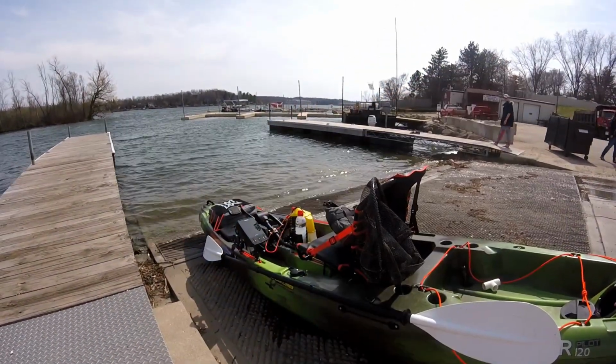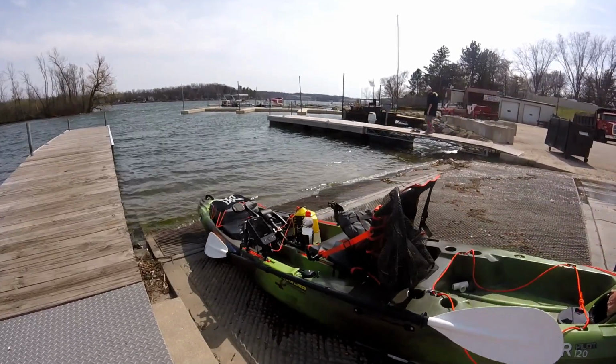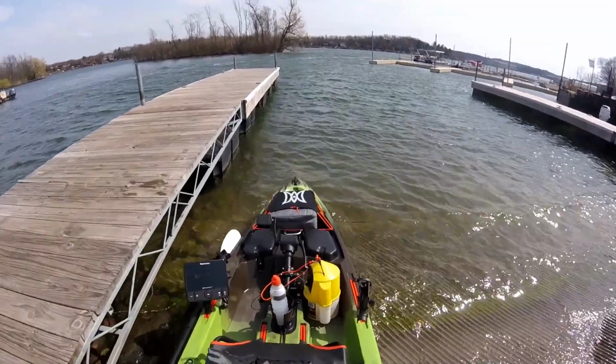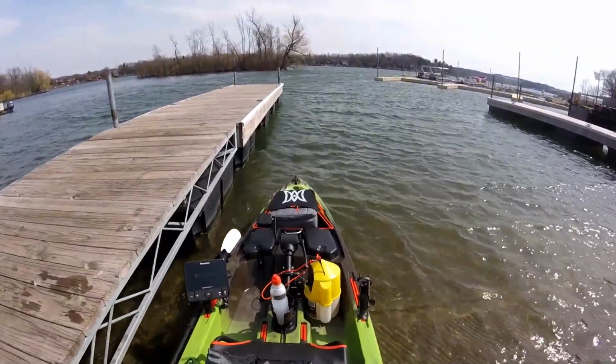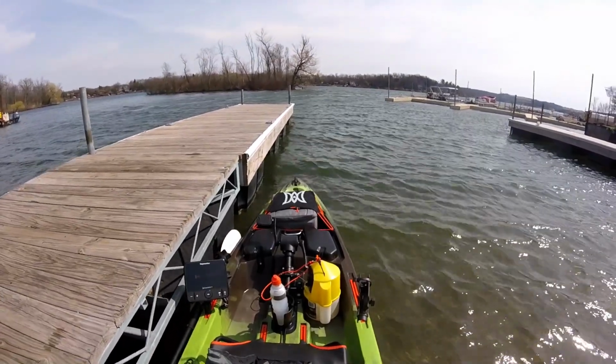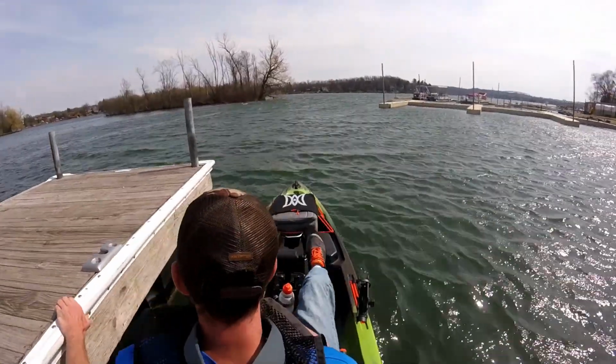Get the kayak cart out, and there we go. Get her shoved down into the water. I suppose I could have started off a little further into the water before I pulled the cart out, so I wasn't on the concrete as much, but... and we are off.